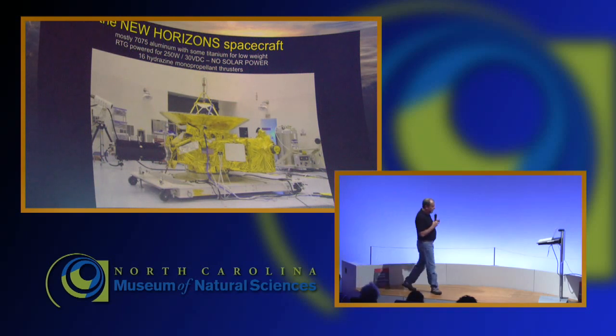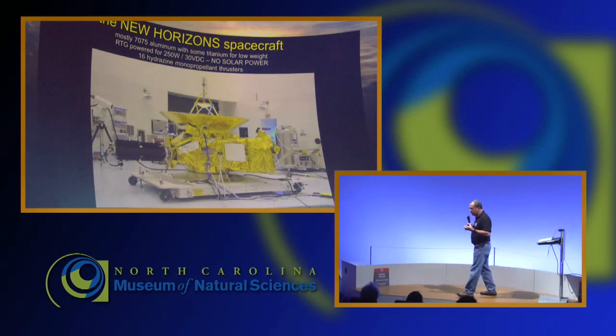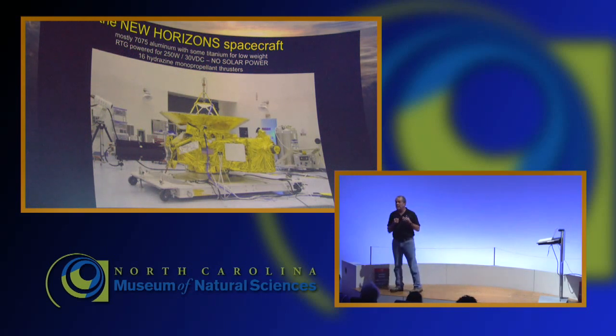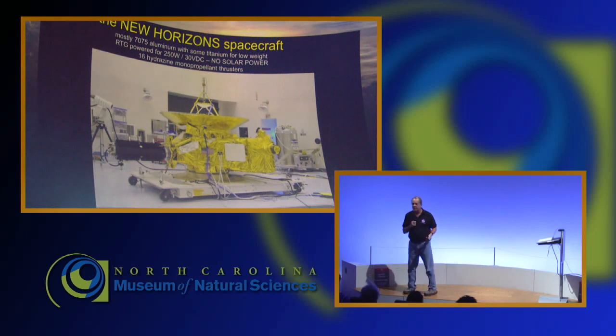Also, it's RTG powered. This is a nuclear powered spacecraft. It's got pellets of Plutonium-238 that simply get hot, and you convert the heat directly into electricity. Well, you use some of the heat to keep the spacecraft warm, but the rest of the heat that you don't need to warm the spacecraft is used to convert directly into electricity. And there are no solar panels on this, as you might notice. The reason for that is it's going to Pluto.